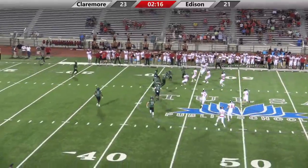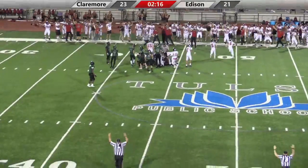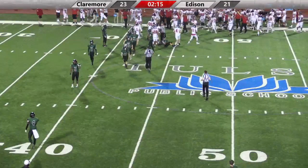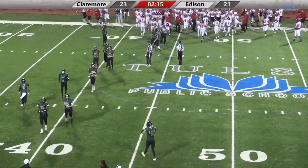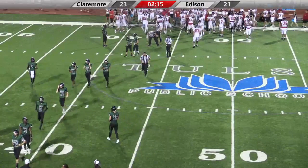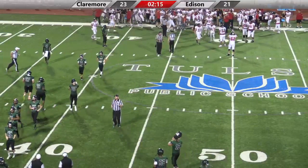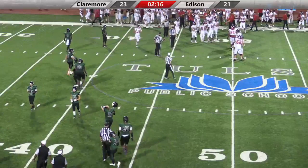Hey, we got a chance to recover this. And the ball's loose. We got it. No signal yet. Zebras are all jumping. No signal. I don't understand. We had the football. And finally, Zebra ball. That's a short pooch onside. All right, 2:16, Zebra ball. Edison has two timeouts.